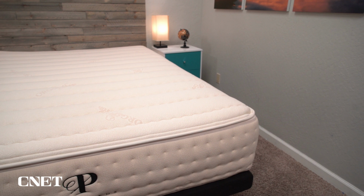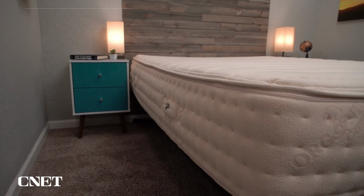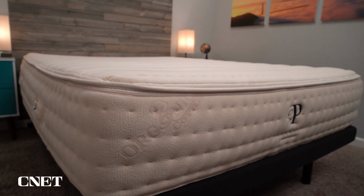It's right in the middle when it comes to price, and just having more material is generally something you want in a mattress. So the 10-inch in a queen size retails for around $2,350 when factoring in discounts, which makes it pretty expensive, but this bed also features a ton of certifications from third-party organizations to show off just how natural, organic, and sustainably sourced all the materials are. And spoiler alert, a lot of the beds on today's list are going to have many certifications like these. So if you're looking for a more natural and organic product, you clicked on the right video.